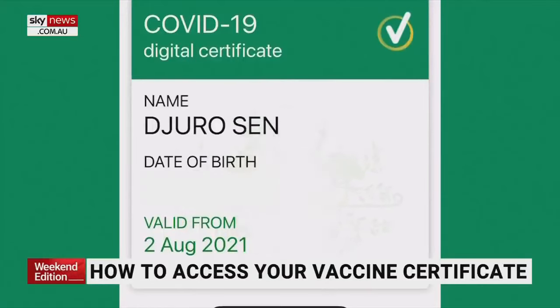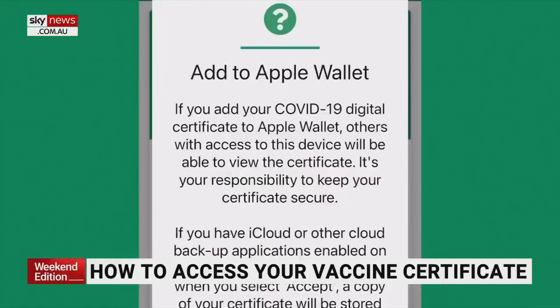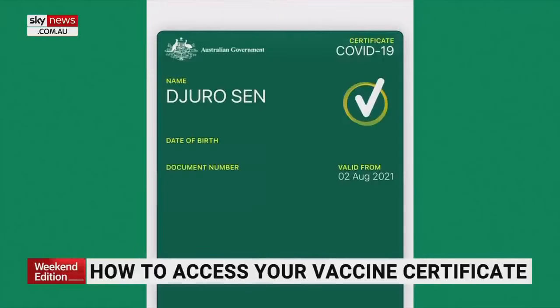If you put it in your digital wallet, then that will be a flat image. And that flat image can be easily spoofed. But as you can see there, that's it, and you can share it around. So I could show that to someone, but unless they know it's me with another piece of ID, it's not really effective. So it's got to be you and the actual certificate at the same time.